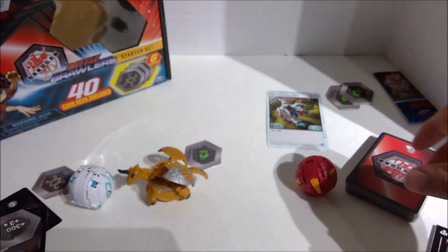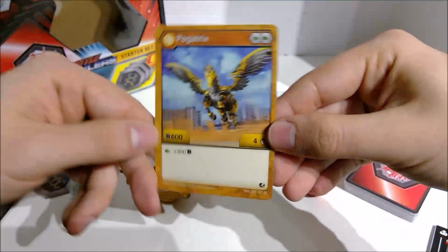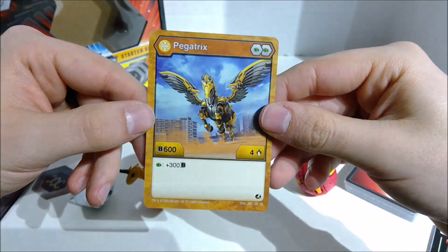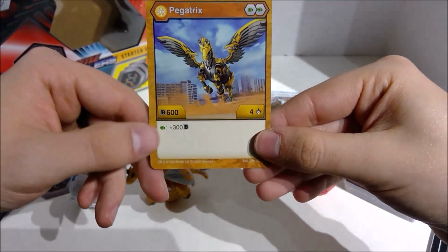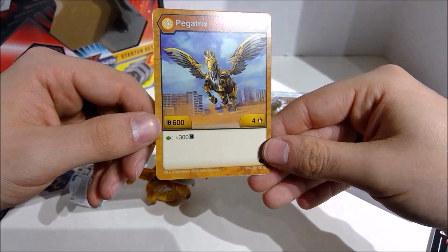Okay, let's find its card. Nope, that's Drago. There we go. So 2 green fists, 2 regular fists. 600 B power, 4 damage. That's a lot. Usually there's a trade-off. There's not for Auralist, apparently. If it lands on a fist, it's another 300 B power, so 904 damage.